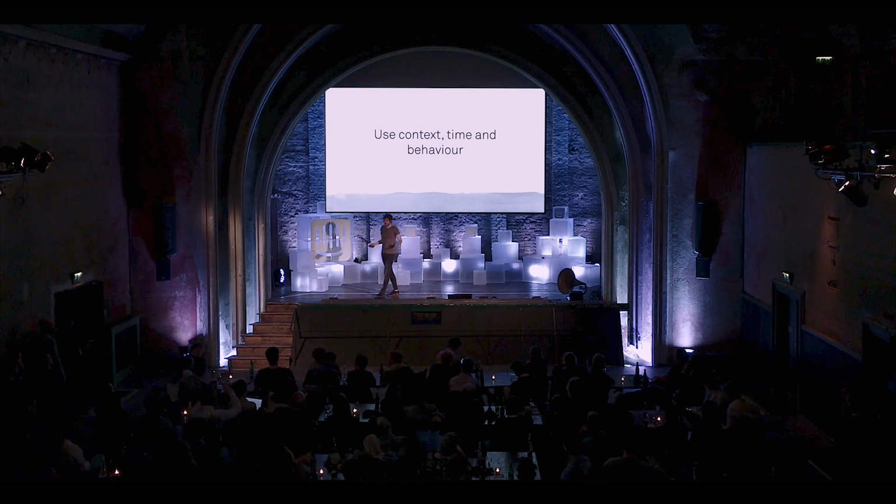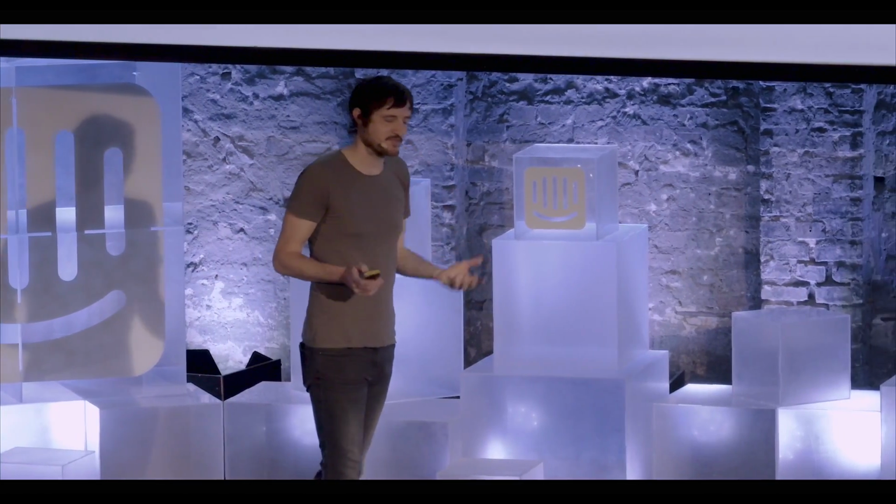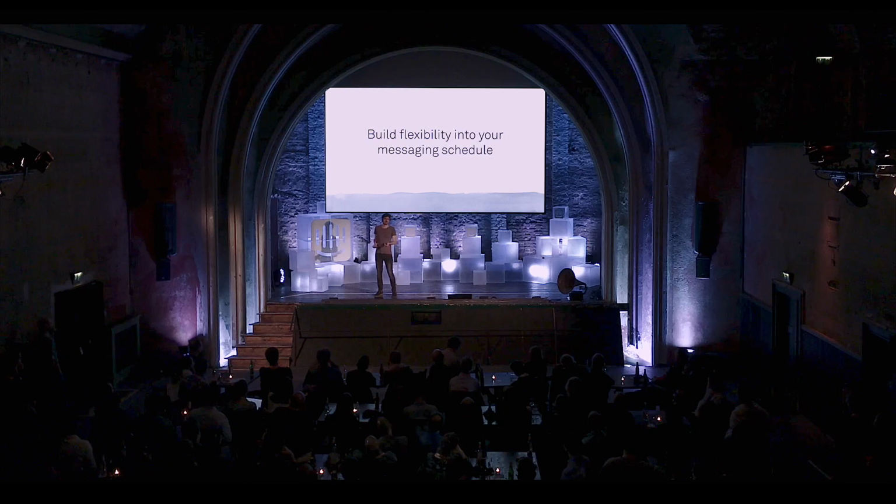Be rich with your onboarding. Use context, time, and behavior as much as you can. And finally, to avoid this limiting effect, try and build some flexibility into your messaging schedule. There's no way you'll be able to match every customer journey.